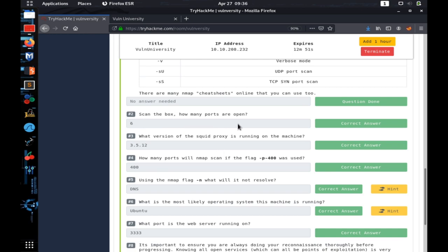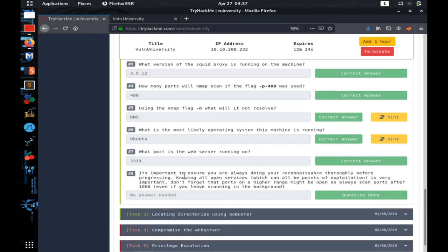It asks you how many ports are open, what version of Squid Proxy is running, how many ports will Nmap scan if the flag -p-400 was used, of course 400. Now using the Nmap flag -n, what will it not resolve? That's DNS. And what is the most likely operating system this machine is running? Ubuntu. What port is the web server running on? 3333, okay. And it's important to ensure you're always doing your reconnaissance thoroughly before progressing, knowing all open services, which can all be points of exploitation.